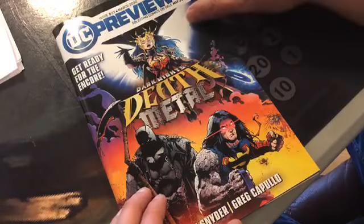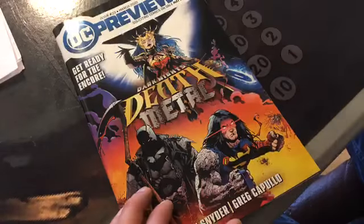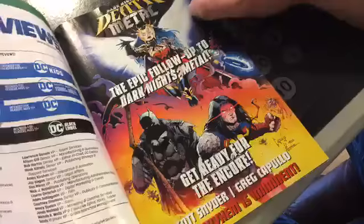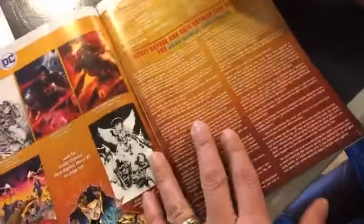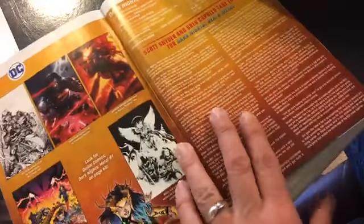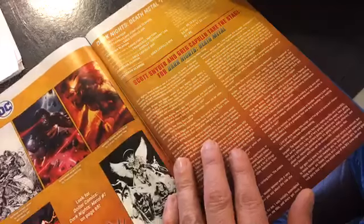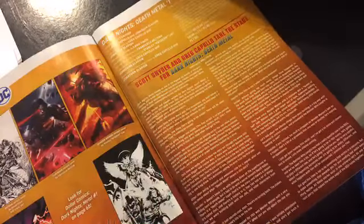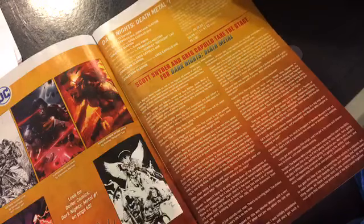So Snyder and Capullo reunite once again for Death Metal. Super exciting. That book made a huge noise back in the day. Not even back in the day, but not too long ago. So let's see if it says here. It's the first issue of 6. They're going to be $5 a piece, 32 pages.